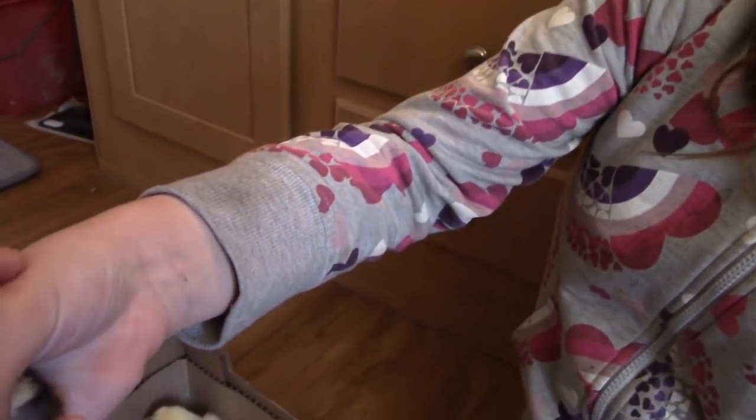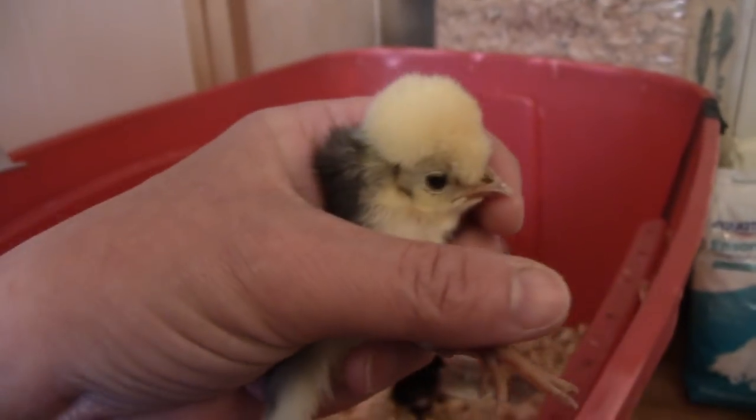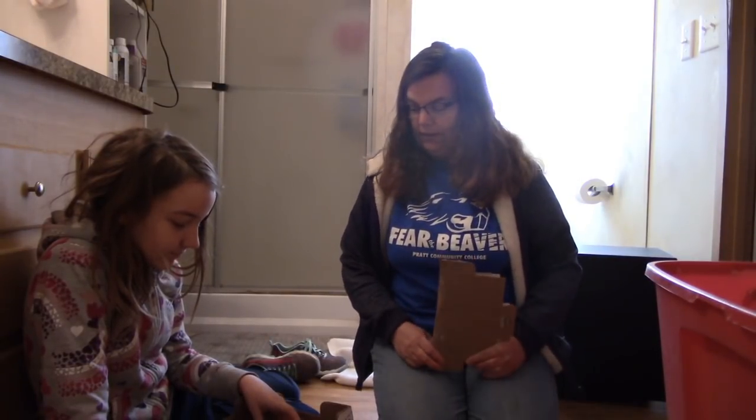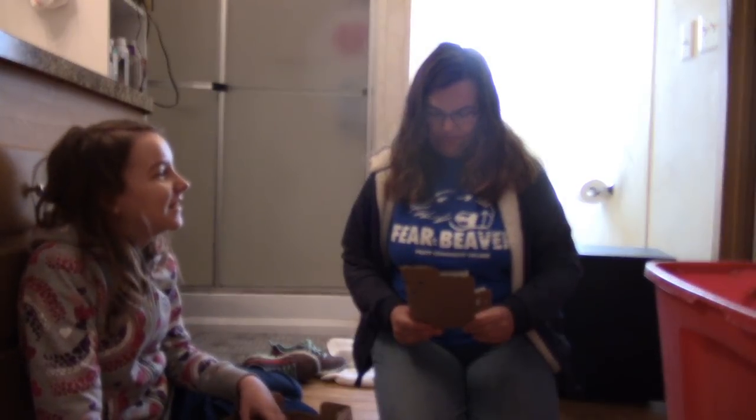I wonder which kind that one is. I think it's the white crested black Polish. White crested black, yeah, that would probably be right. Oh my goodness, look at that thing! How many different kinds of Polish did you get? So I'm going to go over the list of what all we got really quick, if you guys can hear us!